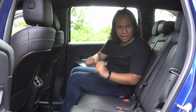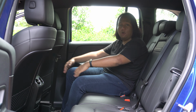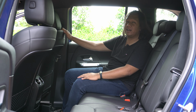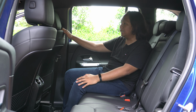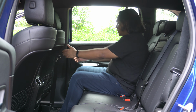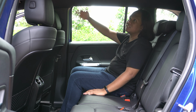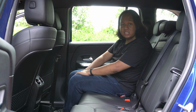So now we are in the back of the Mercedes-Benz GLB, and as you can see, there is an enormous amount of space back here. So this seat is set up in my driving position. I'm about 160 odd, something below 170 centimeters apparently. As you can see, I have an enormous amount of legroom and knee room. I have an enormous amount of headroom thanks to this squarish roofline. And I have to say, life back here is rather nice.